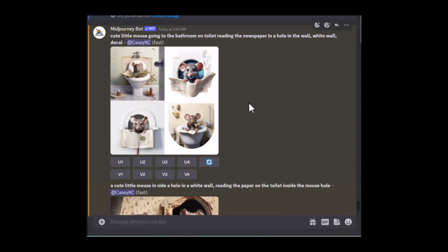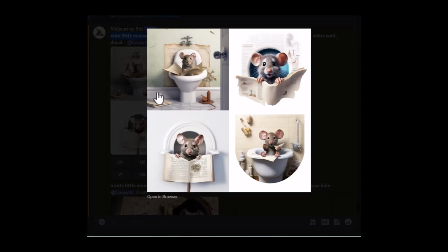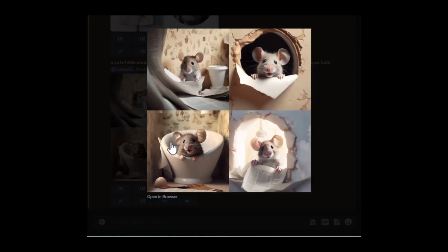What you don't want to do is go to Midjourney and type in cute little mouse, going to the bathroom on a toilet, reading the newspaper in a hole in the wall, white wall decal, or a cute little mouse inside of a hole in a white wall reading the paper on a toilet inside a mouse hole. Midjourney just does not understand that you want a mouse in a mouse hole doing its thing. It doesn't get it. It's going to leave you frustrated trying to come up with the perfect prompt.